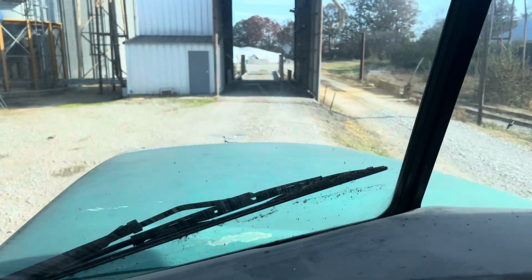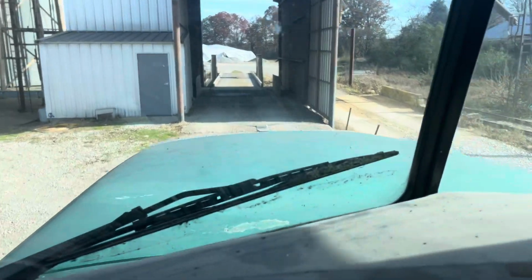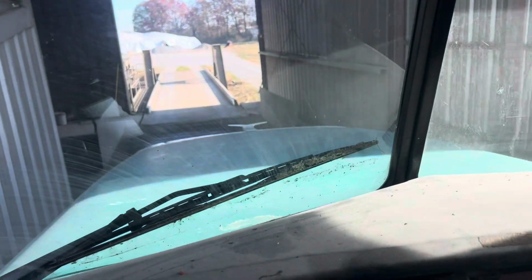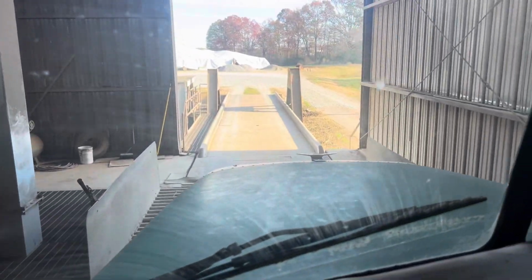Well, they called me and said I had damage, so I've got to pull on this pit. Some white mold, so I'm sure I'm going to get docked pretty good on this load.